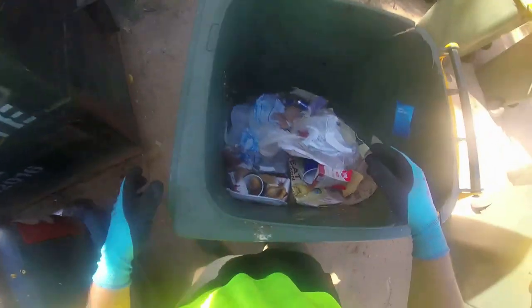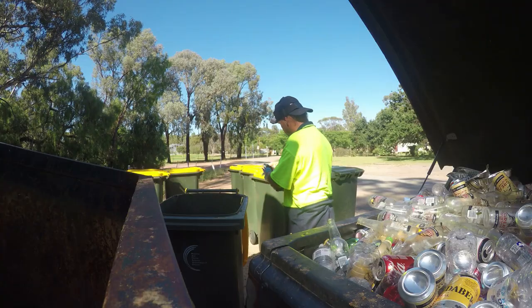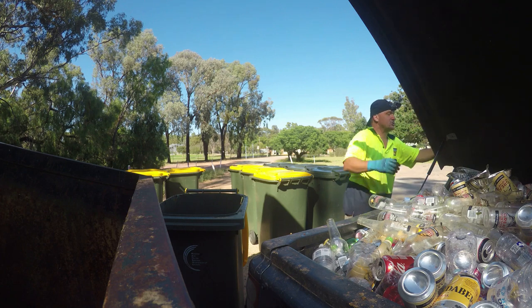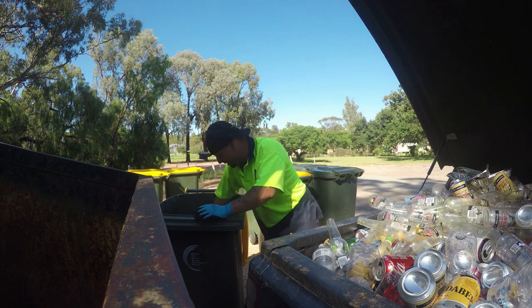Ooh, yuck. Yuck. One loaf of bread. I might put that aside. Hasn't been opened. Put it aside and have a look at it later. See how good it is.